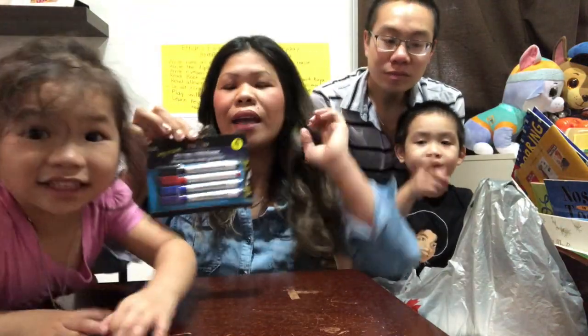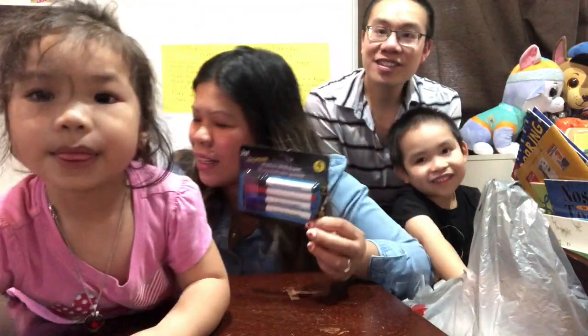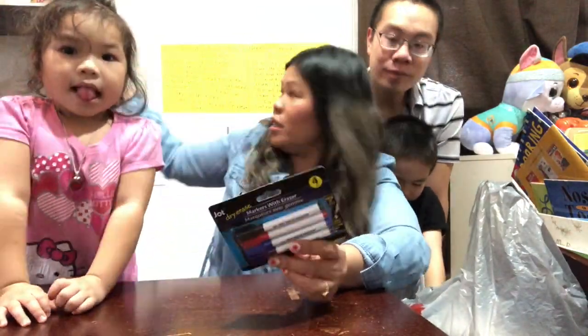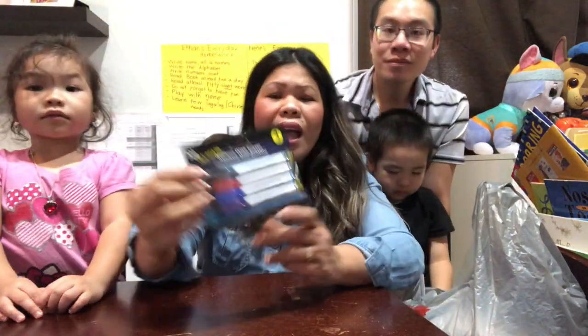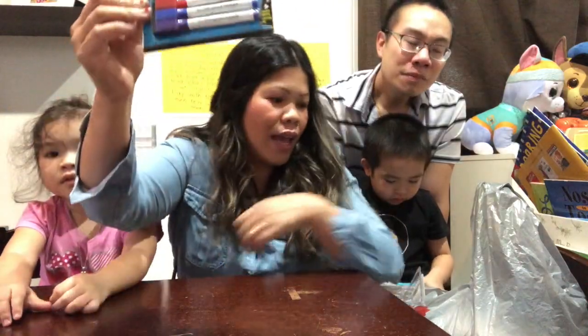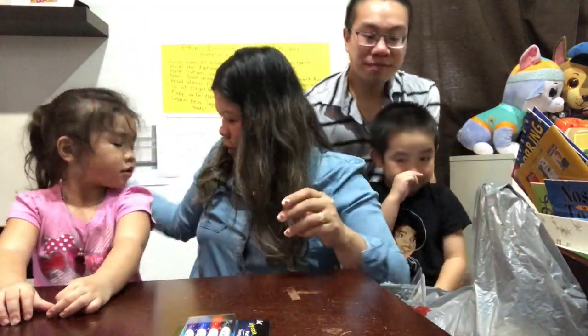Okay, number one is the markers with erasers, the dry erase. We actually have two dry erase boards for them to write on, so we use this a lot. And this is actually expensive somewhere else, but this has four in it, and it's only $1.25.